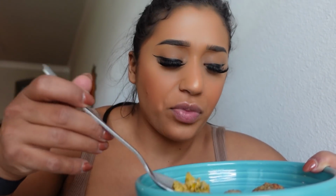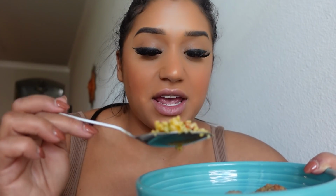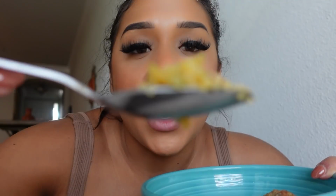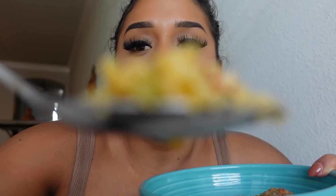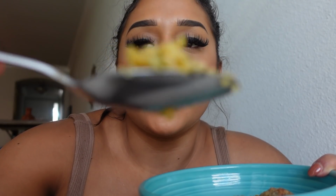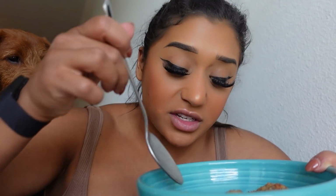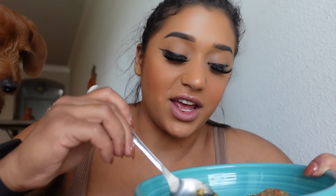Whoa. So having the extra seasoning on it makes it so much better. I just can't season my cauliflower rice to taste this good. Y'all see this? He's literally licking his lips. This is really surprisingly good, and I would definitely get it again.